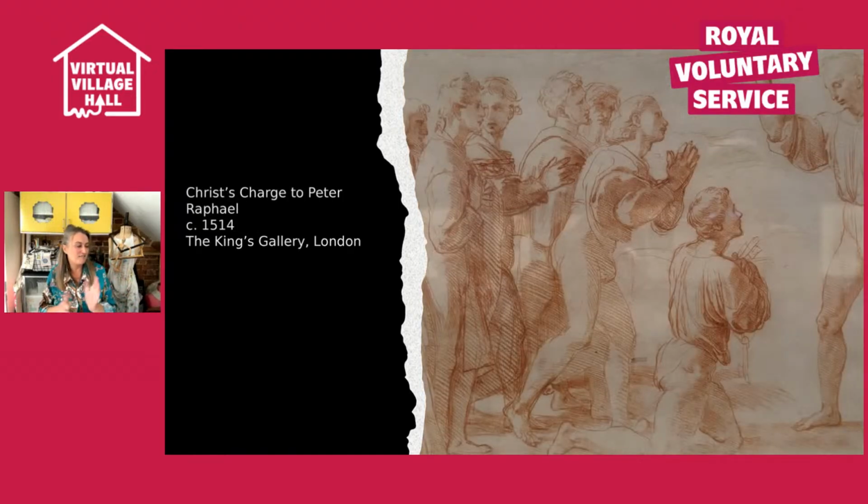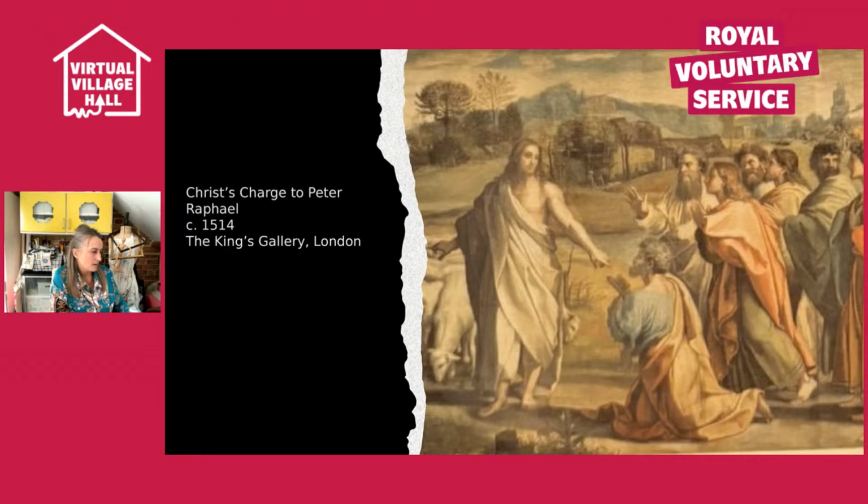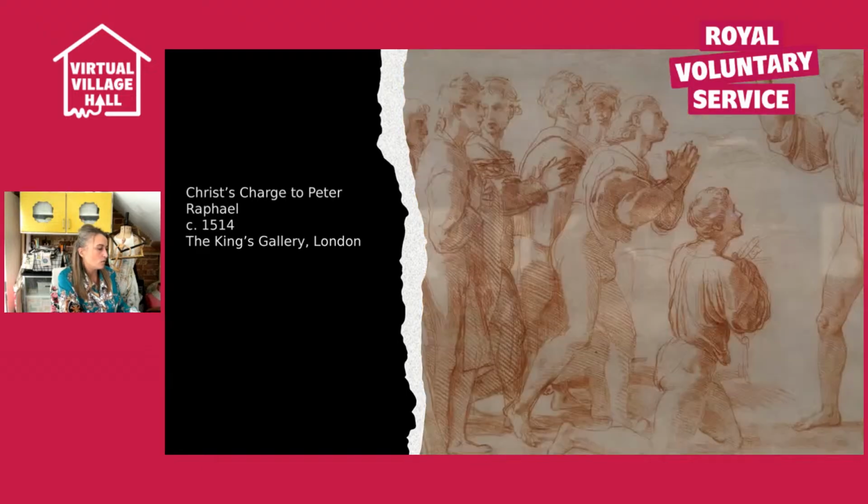So the next slide, I really like this one. First of all, I love the hatching, especially on the lower parts of the body, to get this shadow work. So no solid colours, it's just sketching, just hatching. But also I'm going to show you the next picture as well, and you'll see that it's a reverse image of this one. So just quickly, I'll skip forward. So this is Christ Charged to Peter by Raphael, and the sketch is for, I think it's one of 10 tapestries that was commissioned.